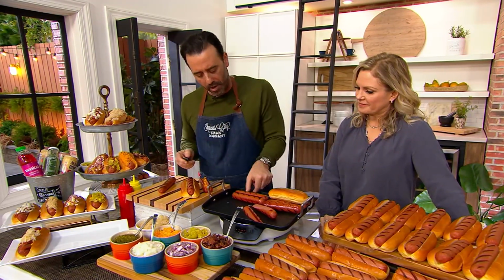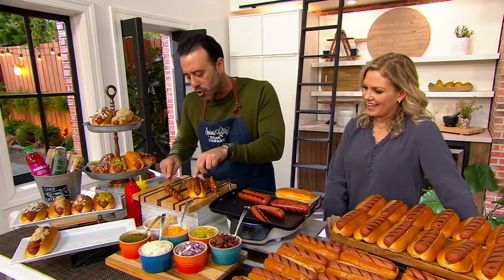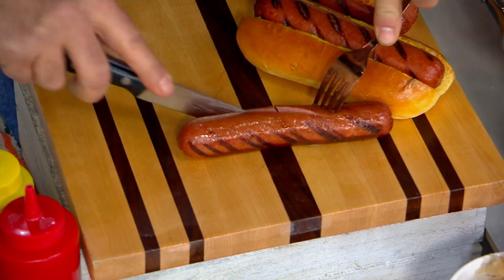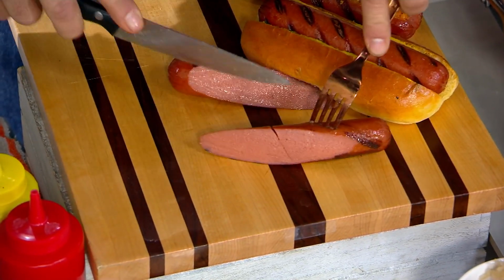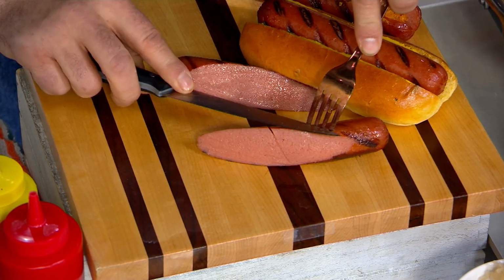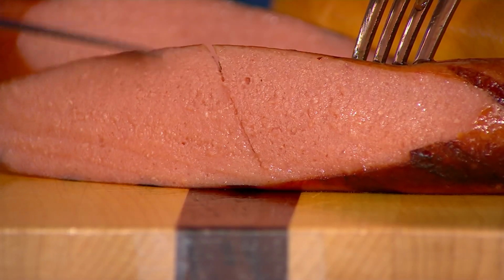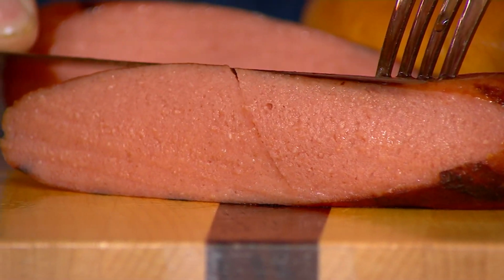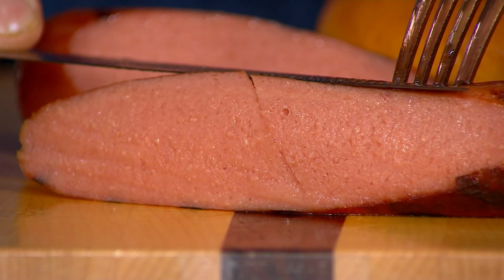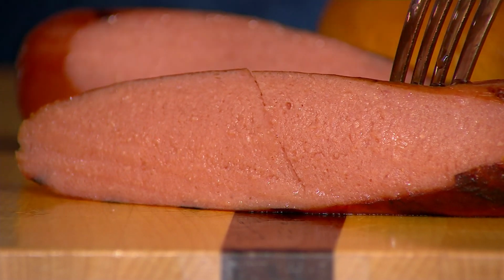So let's just jump right in and look at that. Treat this like you would a great steak. First of all, what do you see? You see the color of the meat. It's bright red, just like a good steak. And then you see a thin skin that's just going to snap. And look at how juicy these hot dogs are. The glistening effect is from all the marbling of the good steaks.